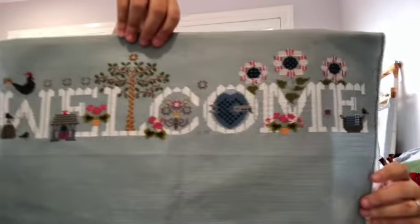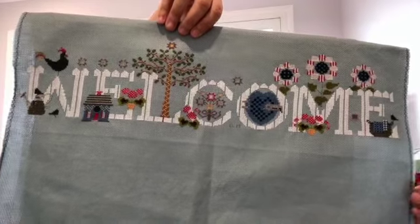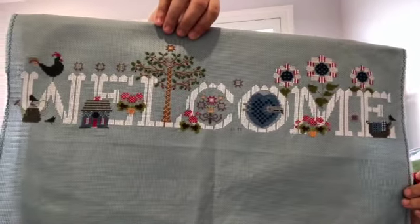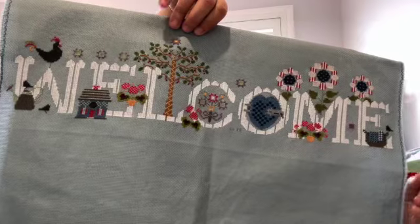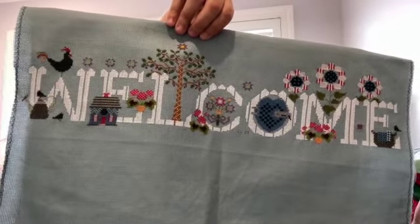Alright, this one didn't quite meet its goalpost, but nearly did. And it is Welcome from Cricket Collection. And you can see I've gone right to the edge. But that's okay because I'm actually going to make a wall hanging for the front door of our new house, which we've been in for months, but I'm about to get my new craft room in the next week. So it just needs my furniture to come, and then I'll be in my new craft room.